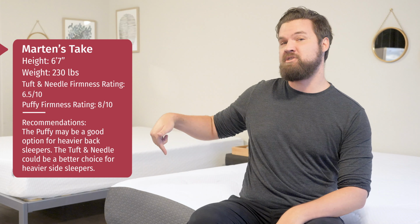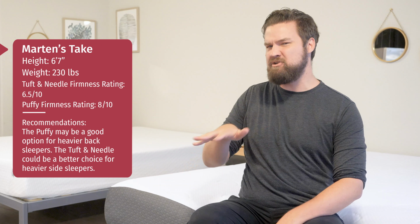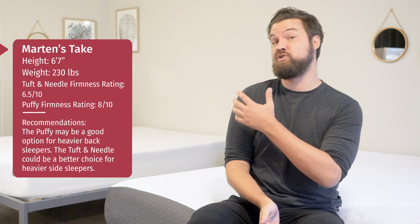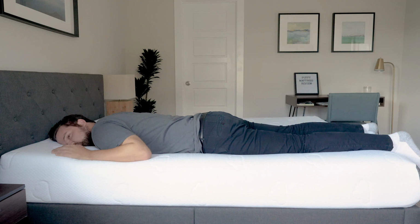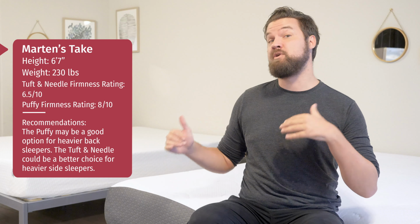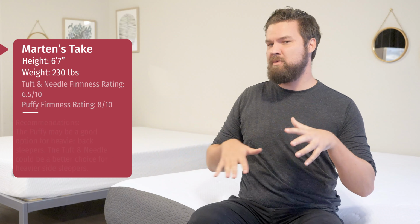Over on the Puffy mattress here, on my back, I feel a little bit better actually on this mattress than I felt over on the Tuft and Needle. Hips sink again, not too far, but decent support overall. On my side, I am pressing through the mattress again, feeling some firmness in my shoulders and my hips. On my stomach, not enough support overall. So I think if you're a heavier back sleeper, I'd lean towards the Puffy. Heavier side sleeper, lean towards the Tuft and Needle. If you're a heavier stomach sleeper, you probably need something firmer overall.